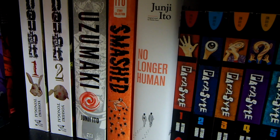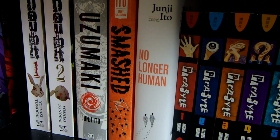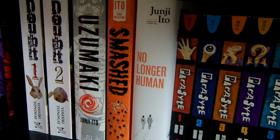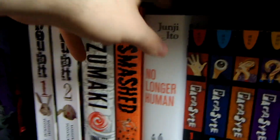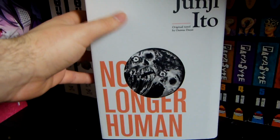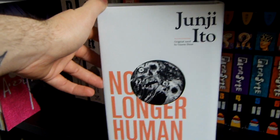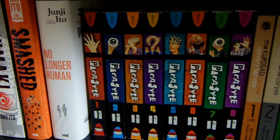And then I've got the more recent No Longer Human, which is a retelling of a novel. There were 3 volumes originally drawn by someone else that are impossible to get hold of for cheap, but I think that this is the best we can hope for, and the cover art on this thing, wow, it's just so nice and slick and clean, which is weirdly juxtaposed to the subject matter of the book, so I quite enjoy that. Next to that I have Parasite Volumes 1 to 8.